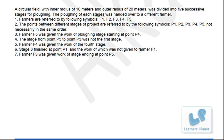Now see this interesting question. A circular field with inner radius of 10 meters and outer radius of 20 meters was divided into 5 successive stages for plowing. The plowing of each stage was handed over to a different farmer. So this is like maybe this way. So these are the 5 parts, 1, 2, 3.